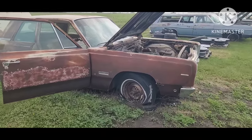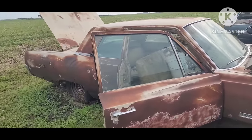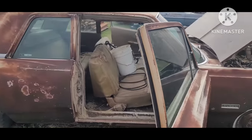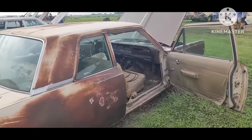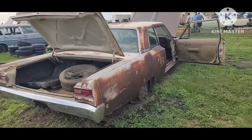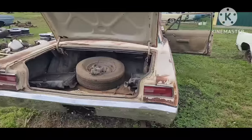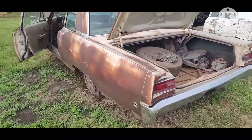This is another rare one. 1968 Fury One. This one is a two-door post police car. Little bit different. It's kind of an almond color. Somebody's repainted it in a brown lacquer that's started to weather off.